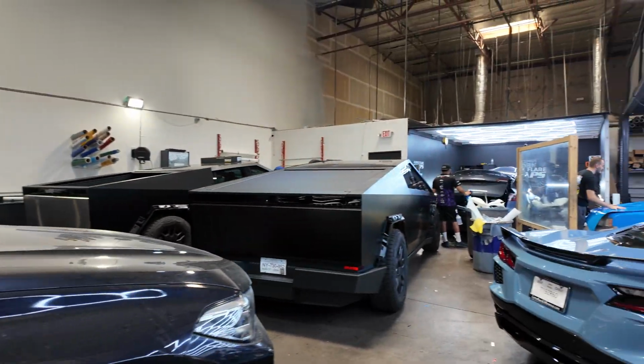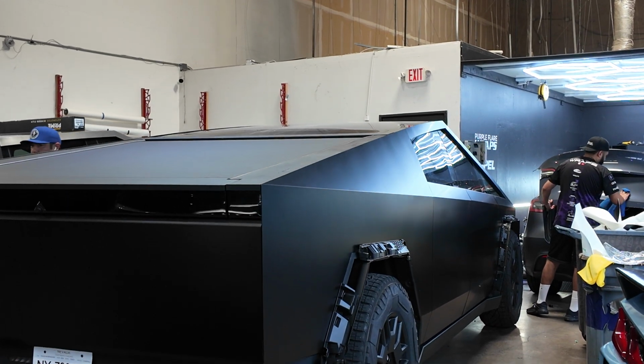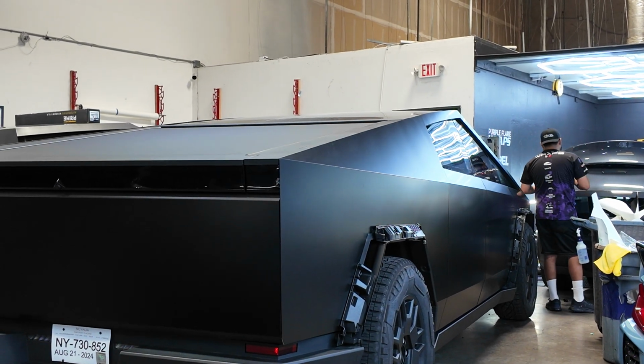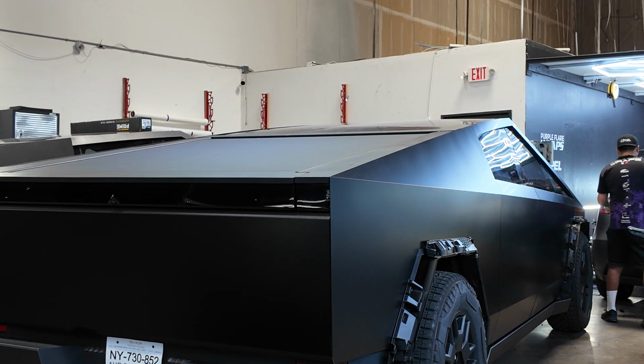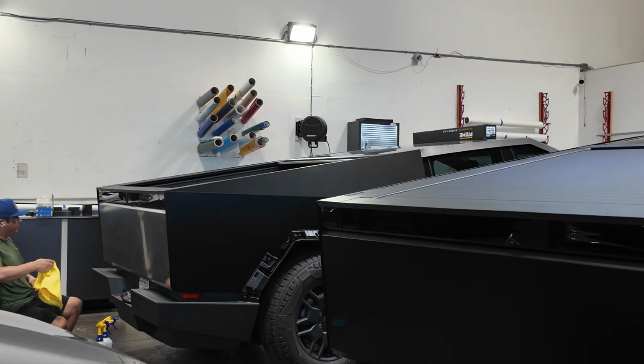We got 2 more Cybertrucks inside the shop. This one is also PPF. This got dropped off yesterday. The satin black PPF is fully completed on there. The truck is now doing the tint process and is getting, I believe, a ceramic coating, and that one will be good to go. That Cybertruck right here is getting a satin black vinyl.